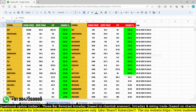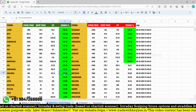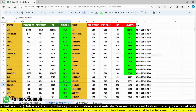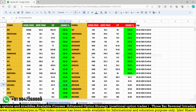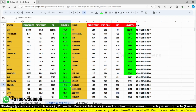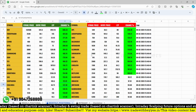How does it work? As of now, in monthly we got a lot of stocks. More than 40%, almost 16 stocks, gave you the positive side, and on the negative side we have some other 13 stocks. In the first 10 days of this month, we achieved more stocks which gave good opportunities, like IOC, Canara Bank, BPCL, and SBI, and recently TCS and OFSS. So a lot of stocks.